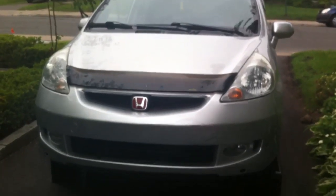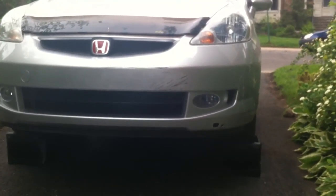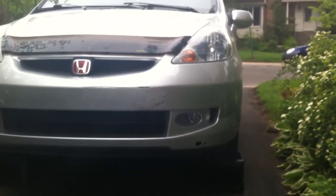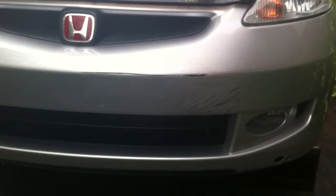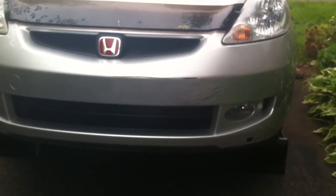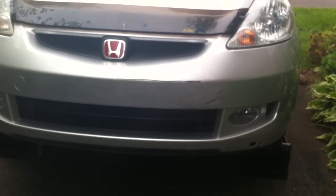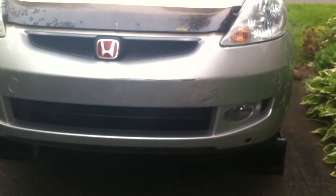Alright, so this is my 2007 Fit Sport minus the front valence, or under spoiler as they call it. As you can see, there's a nasty scrape in the front from someone that cut me off, and I hit the brakes at the last second and was able to prevent a serious collision. But anyways, insurance is going to pay for that. I'm not responsible, so I'm not going to pay for anything, but it's still $750 for a repair that looks relatively minor. Still, they're going to have to repaint the front bumper or whatever.